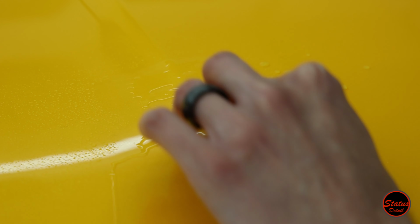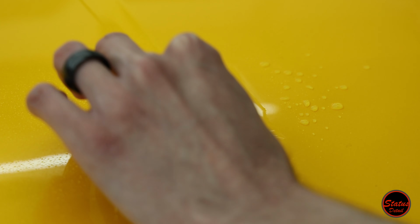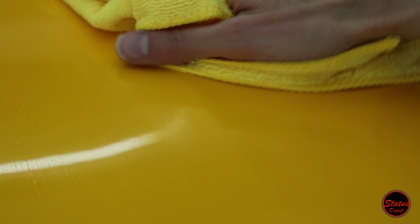Now, this section is the really bad section. This was a very, very large area on the hood that almost looked like it had knife marks on it or something. I don't know what this was or how it happened, but it was very bad and very deep, and I did have to wet sand this multiple times. This was probably the most severe wet sanding defect I ever had to do on a car so far. It was very, very bad.